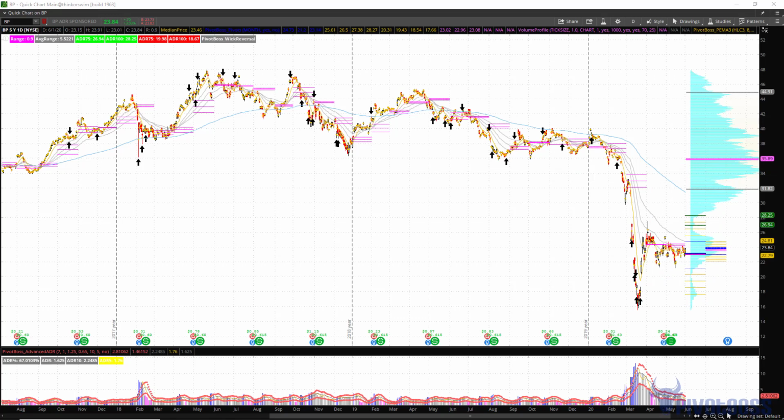The 200-day would be 31 and change. But again, it's hard to say when these might move. They could go sideways another month or 2 or 3 before that move happens. But at least we have some key levels to watch. That 21, 20 zone is very important. And as long as it stays above that, I think it has a good shot to work back toward the gap fill at 31 and back toward value at 35.